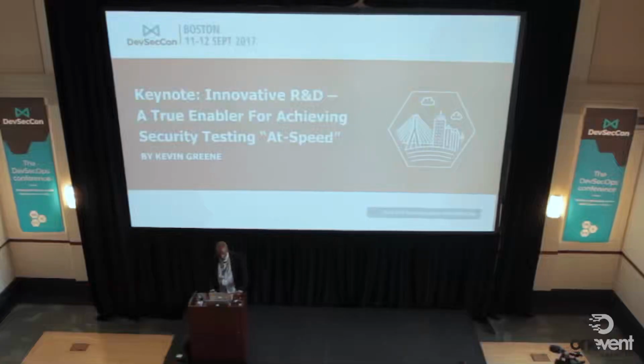Number 7, there is no Uber tool. The sum of many is better than the sum of one. I'm going to repeat that again. There is no Uber tool. The sum of many is better than the sum of one. Each tool has a sweet spot. There are too many programming languages and weakness classes for one tool to be a jack of all trades. Different testing methods find different things.